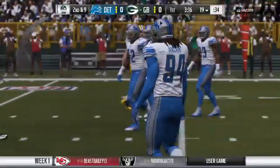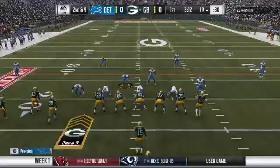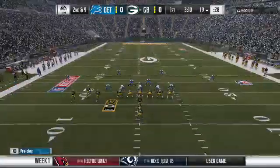Credit him with a 1-yard gain there to make it 2nd and 9. Z! Nice hit, boy.